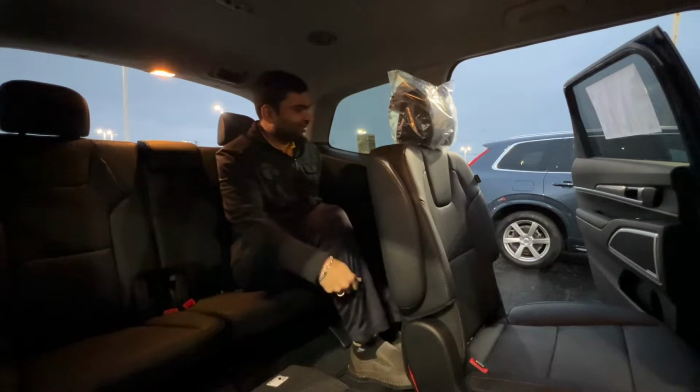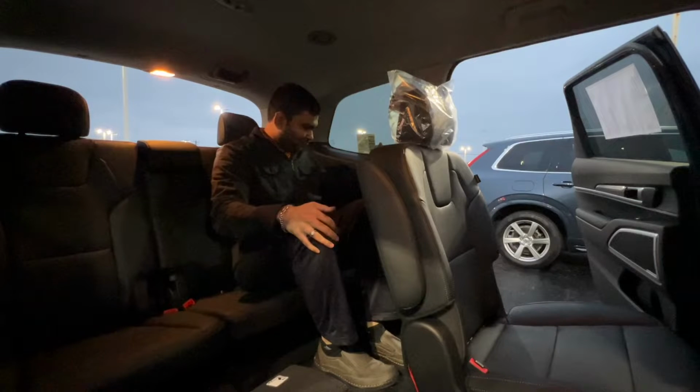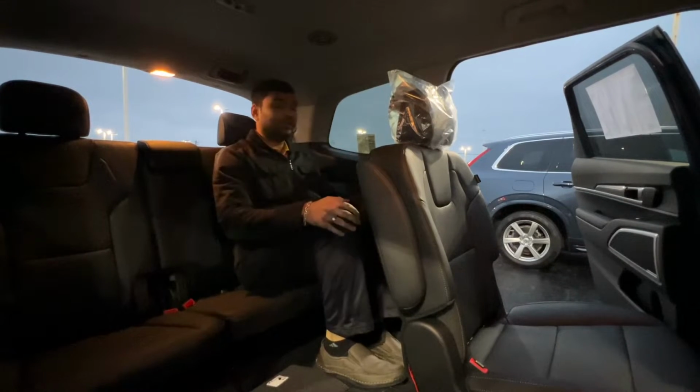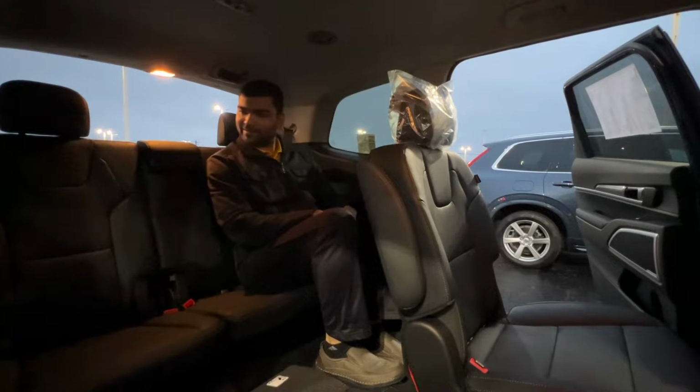Alright, so here we are in the third row. That seat is actually quite a bit forward. We can move it back a little bit and I will still be comfortable. It's not that bad actually back here. 3 adults probably wouldn't fit, but 2 adults would not have an issue.